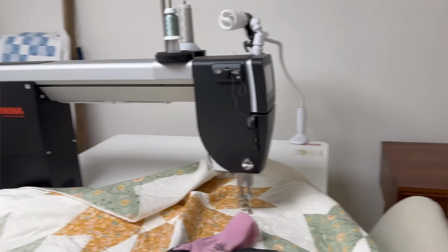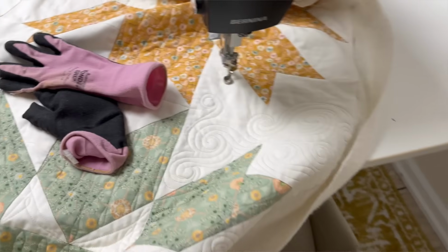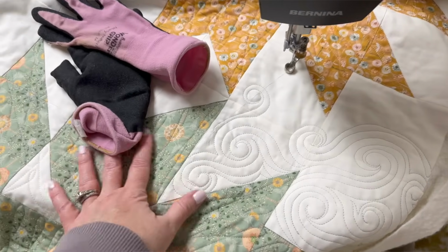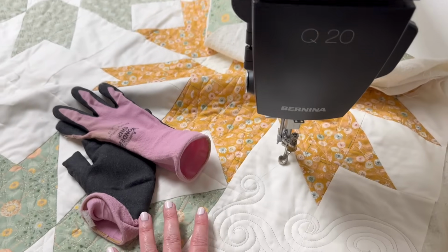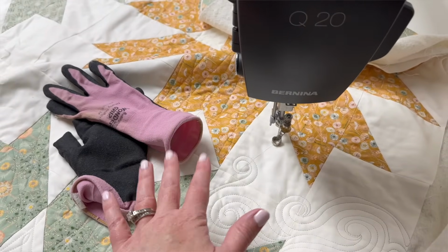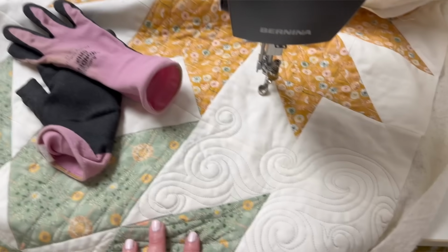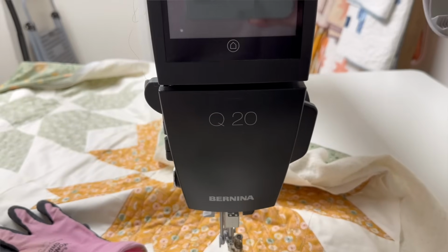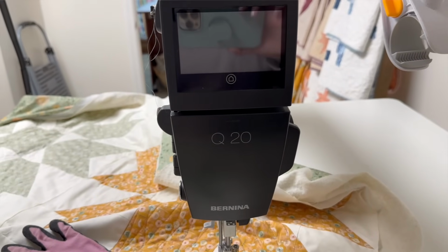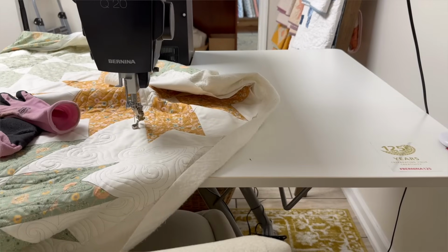And just in case you're unfamiliar with the concept of a sit-down long arm, this is freehand. The machine is absolutely amazing, but it doesn't have any machine-controlled quilting. This is all just my own hand. But this is the Bernina Q20. I don't know if I said that yet. Bernina Q20. This is the table that it came with.